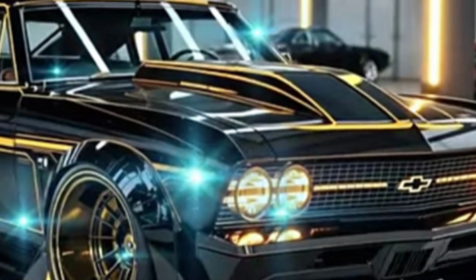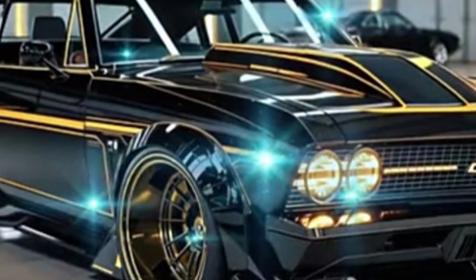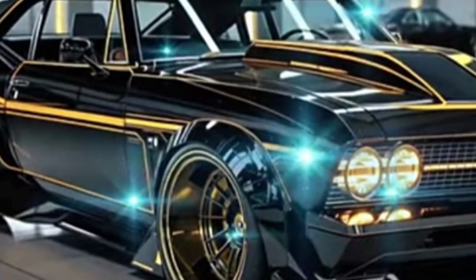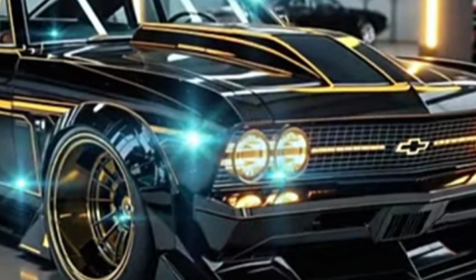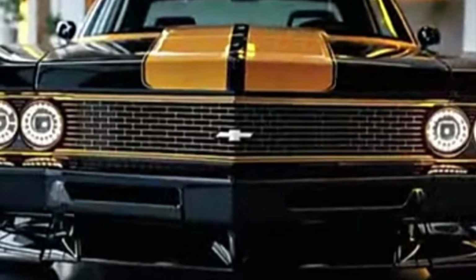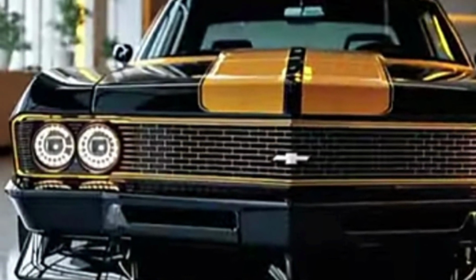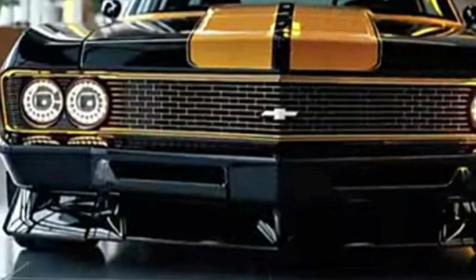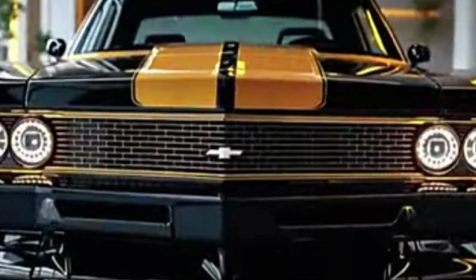Let's find out. The 2025 Chevrolet Nova brings a futuristic yet aggressive design. At the front, we get a bold, wide grille with Chevrolet's signature LED headlights, giving it a menacing look. The muscular fenders, sculpted hood, and aerodynamic lines scream performance, while the 20-inch alloy wheels add to its road presence. And the rear? A sleek LED taillight bar and a dual exhaust setup make sure everyone knows this is a true muscle car.